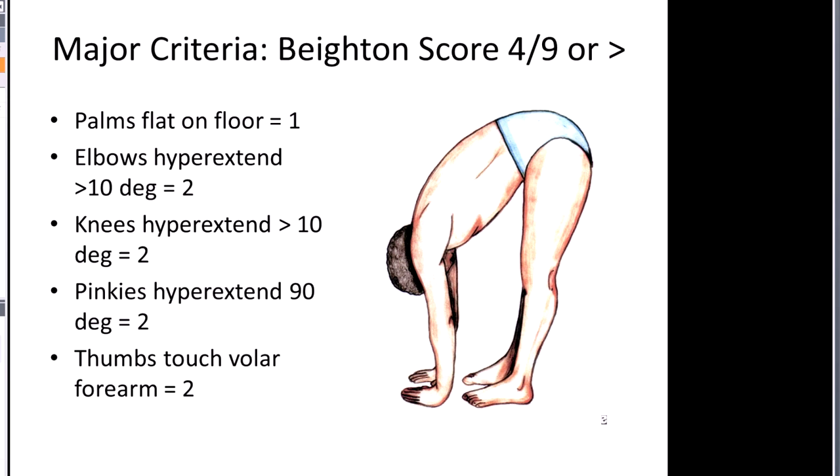You get a point for each elbow that can bend backwards 10 degrees. There probably needs to be standardization of how to measure that, because with muscle tension, like here I don't have it, but if you put me here, I do, because I've shortened the muscle. And so that probably needs to be further clarified.